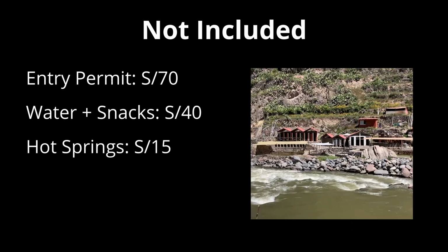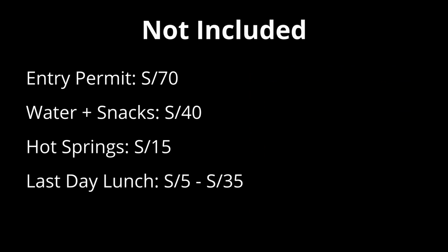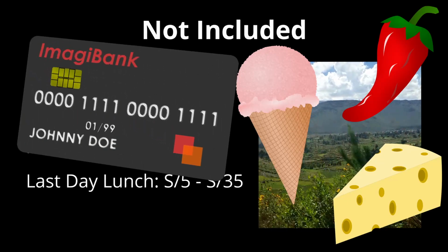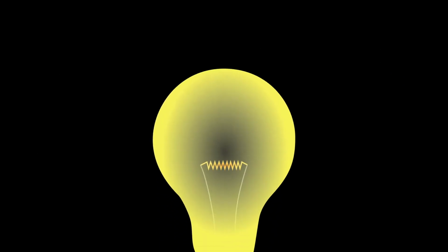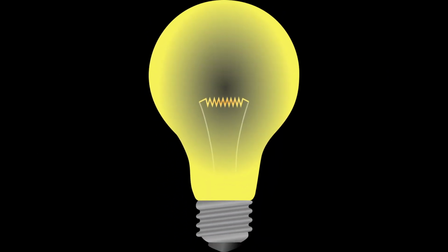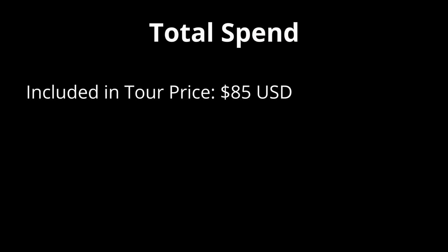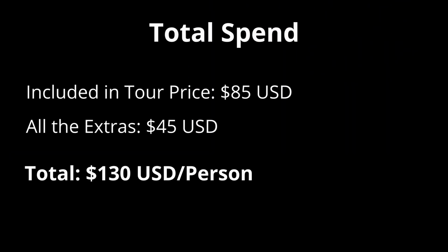Entry into the hot springs for 15 soles per person. Lunch on the last day. We didn't go to the recommended buffet restaurant, which is 35 soles per person, and instead we walked to a sandwich place and paid 5 soles for a simple sandwich. Tip for our guide. So in total, the 3-day trek cost us about $130 per person for everything we mentioned.